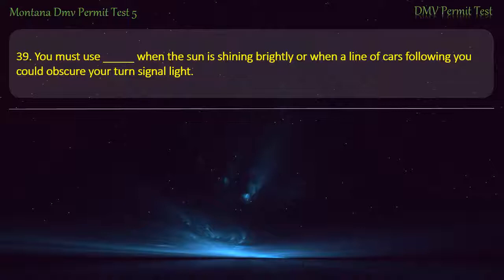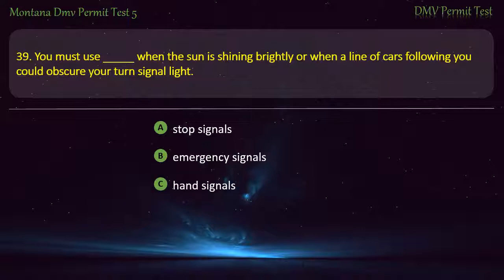Question 39. You must use hand signals when the sun is shining brightly or when a line of cars following you could obscure your turn signal light. Stop signals. Emergency signals. Hand signals. Parking signals. Answer. Hand signals.